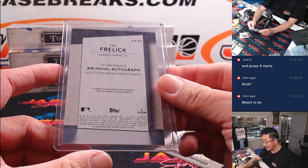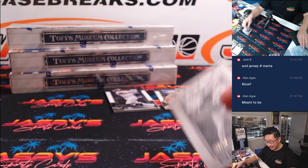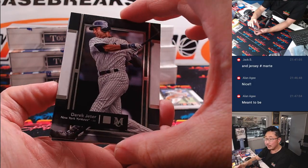But there he is. With Christian Yelich being down with that back, Sal Frelick might get some more playing time. I think he's already playing somewhat regularly, but he'll get some more playing time.